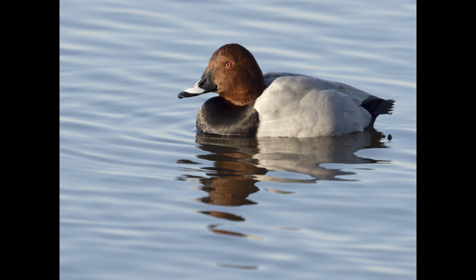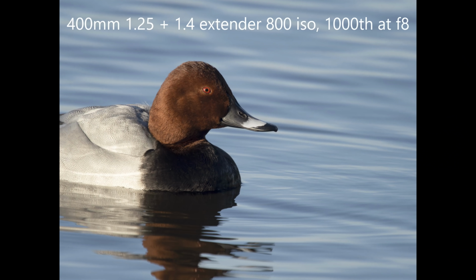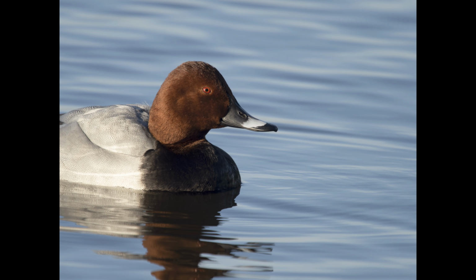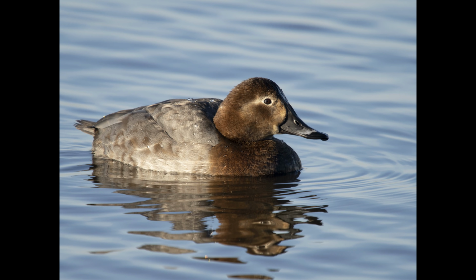Now the next 3 pictures are taken at the 400mm end with the built-in 1.25 extender and with the external 1.4 extender. Now you can start to see a difference. The quality has dropped off marginally. It's still good, it's still acceptable, and I'm sure I'm going to take lots of pictures with this combination. It's the equivalent of a 1400mm lens.